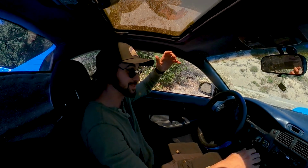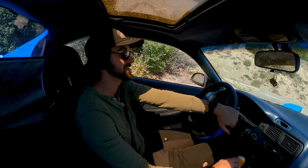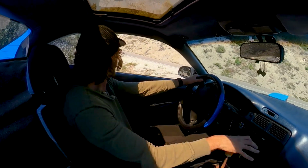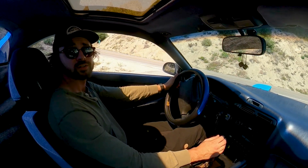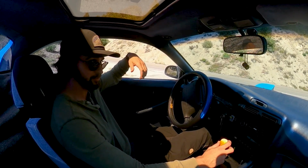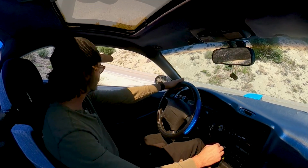We're almost to the top. Can you believe that? This has been literally 3 years in the making. The excitement is real. We're at mile 9.4 of about 11 miles to the top. We're already 90% of the way there, roughly. Let's go.